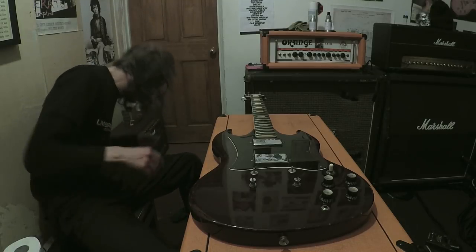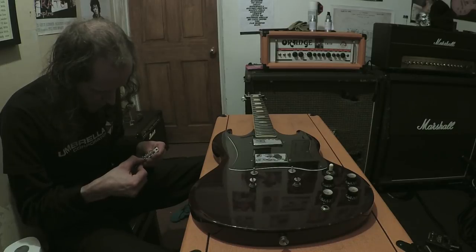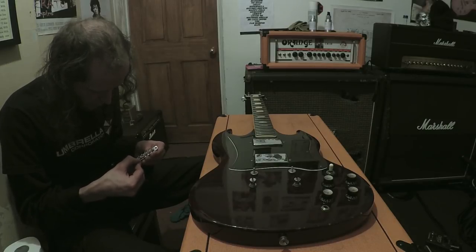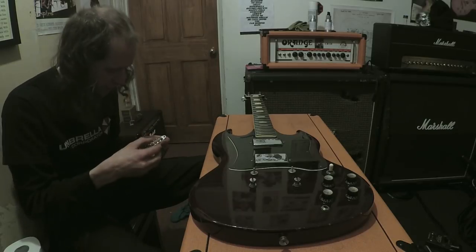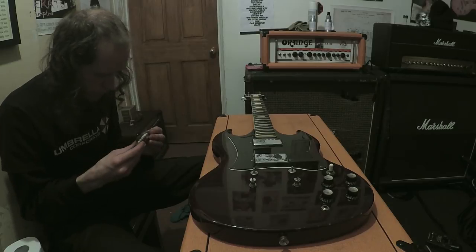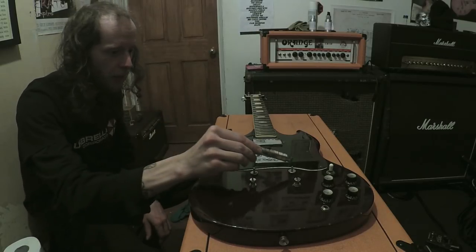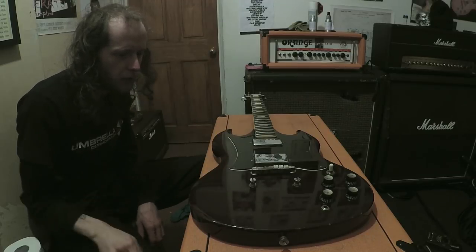Okay, so getting the bridge back on. The bridge cleaned up kind of okay. It could do with a little bit more, but I'm getting impatient and I want to know what this thing sounds like, especially after seeing that in the neck pickup. So we'll get the bridge back on. Nylon saddles, everybody. I don't know if I mentioned that already.